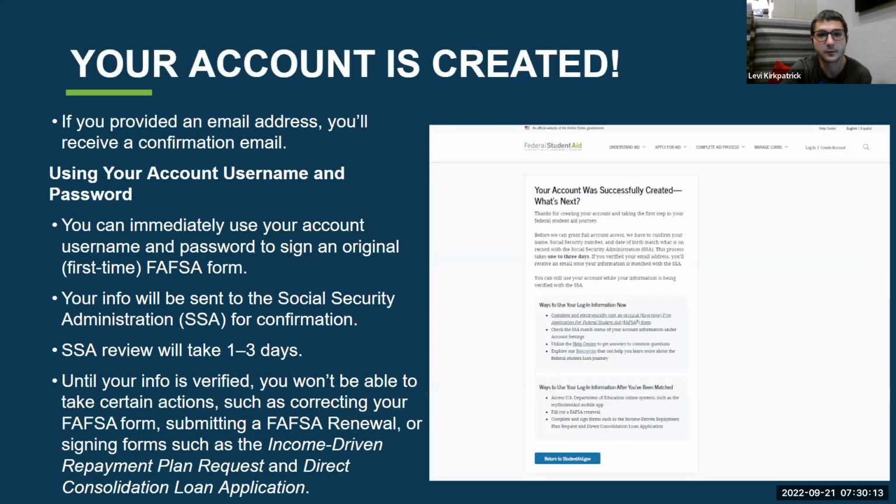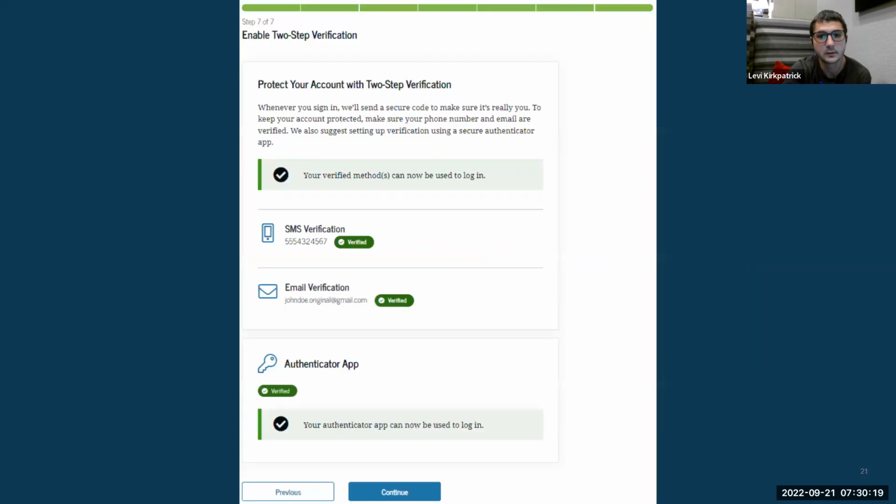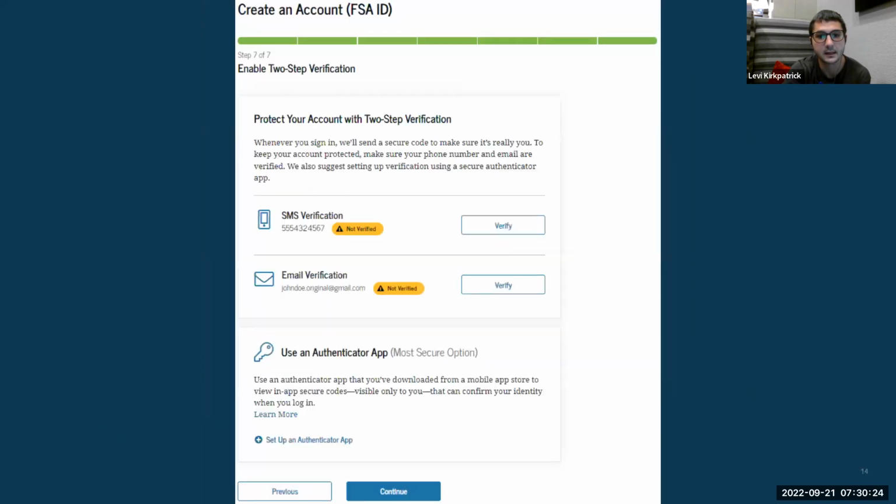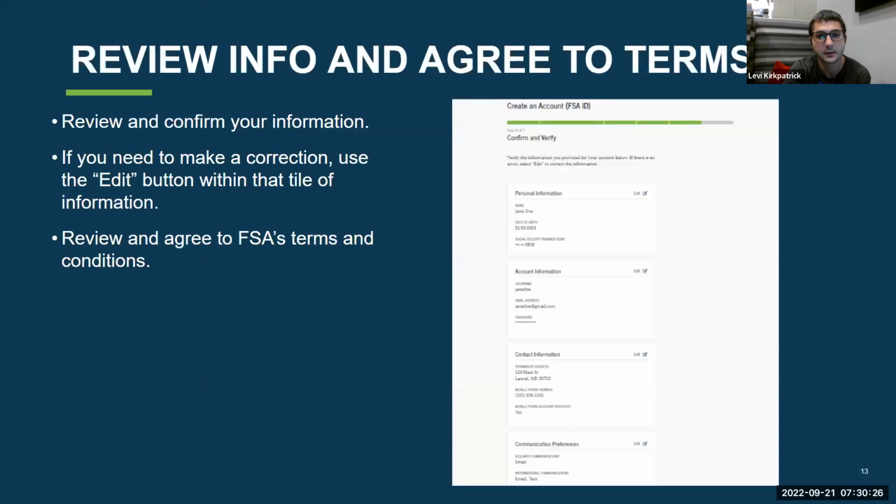After you have created your account, and actually give me one second here. So I did overlook, if you did not see that code, I apologize. I got a little bit ahead of myself. So here is the page where I left off with you all. And so there are a few other pages that you may be seeing, and I'll go over those here.